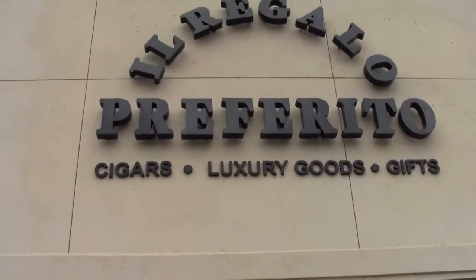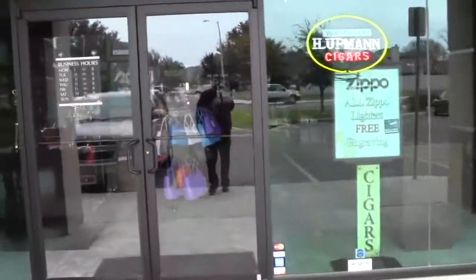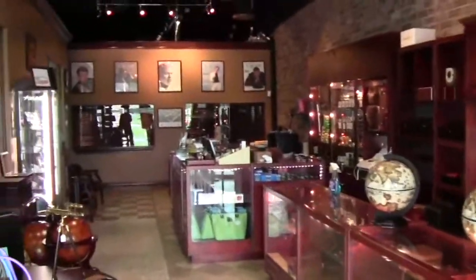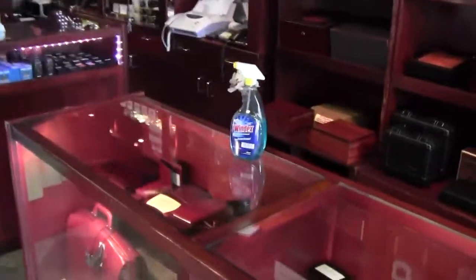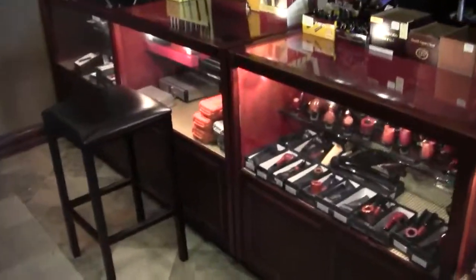All right, guys, let's go ahead and take a walk inside and show you my local tobacconist. All right, so as you can see, they have a variety of things that they sell here. Chess pieces, globes, suitcases and whatnot. But the main reason I come here is for the pipes and the tobacco.